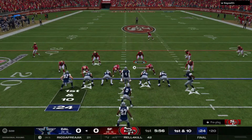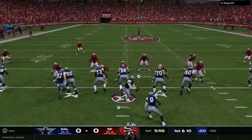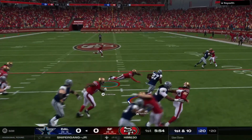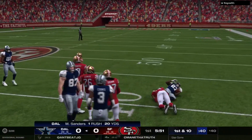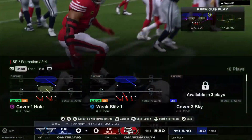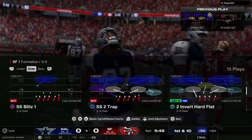Right away, they'll change the look. Miles Sanders, first carry of the game. And he'll be corralled well upfield right around the 40-yard line. Just like that, a pickup of 20 on their first play from scrimmage.